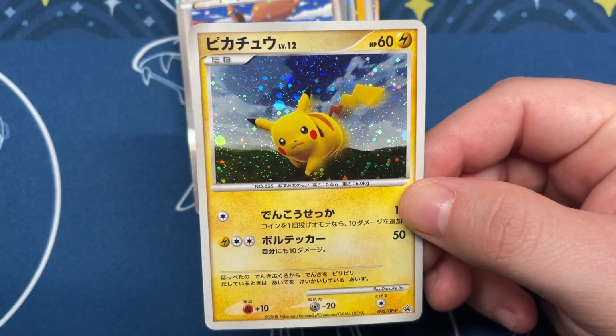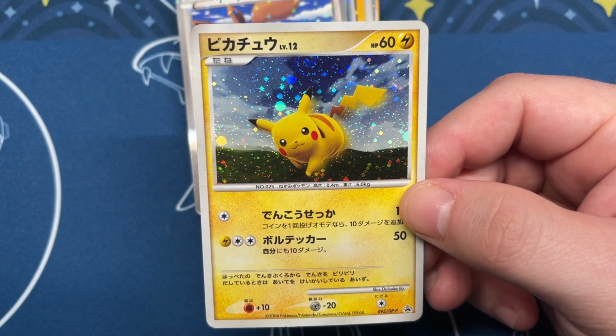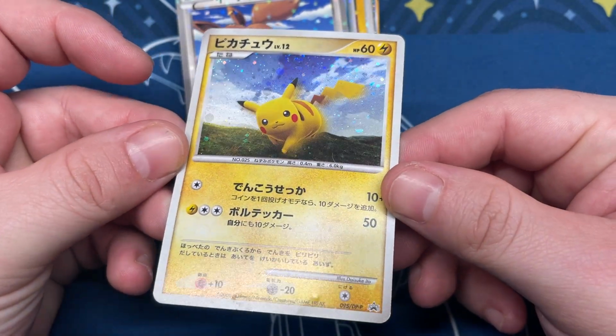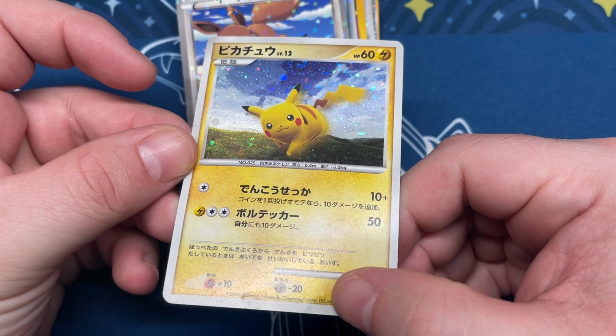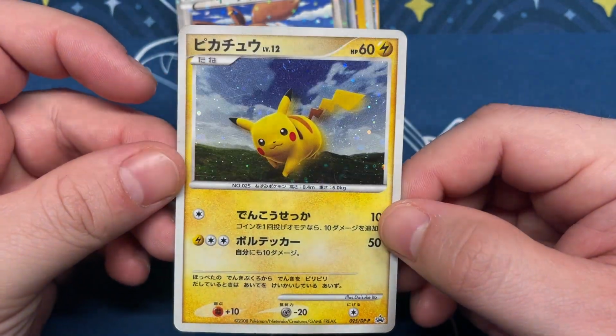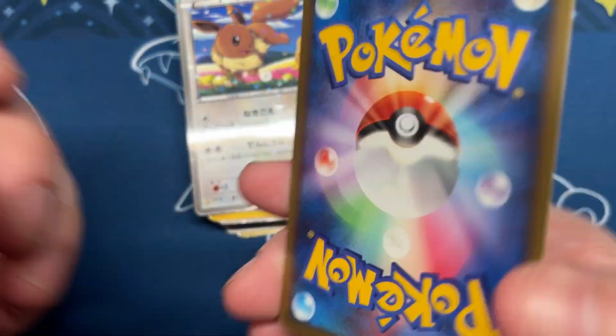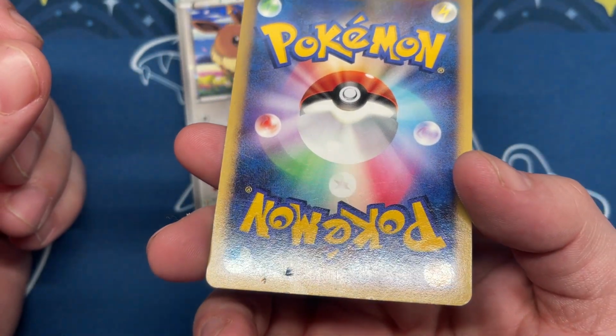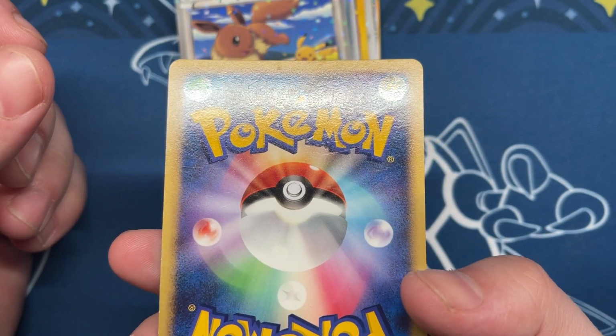We have the Pikachu Spring Battle Road promo from DPP. This one in heavily played condition. Looks like we got a little bit of something showing through in the bottom here. Beautiful foiling. Overall, pretty clean card. Not many scratches. But the back is a different story. Again, heavily played on this one.